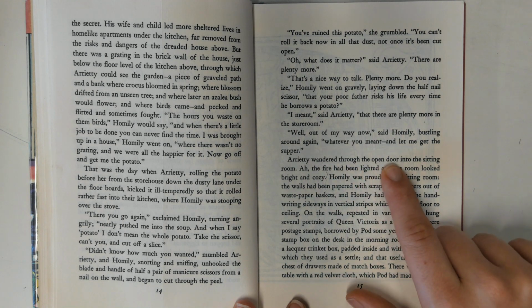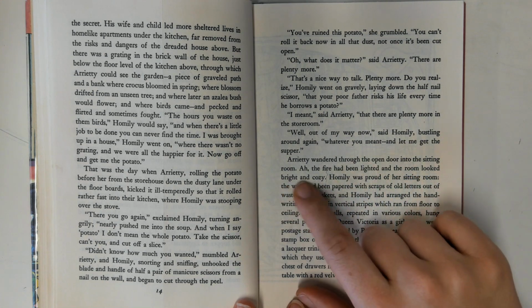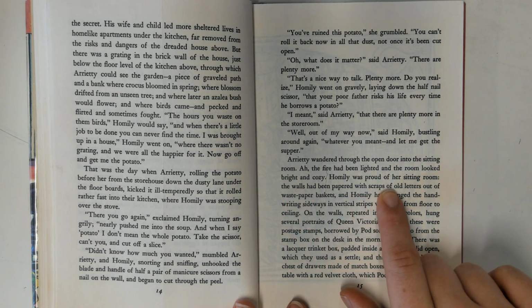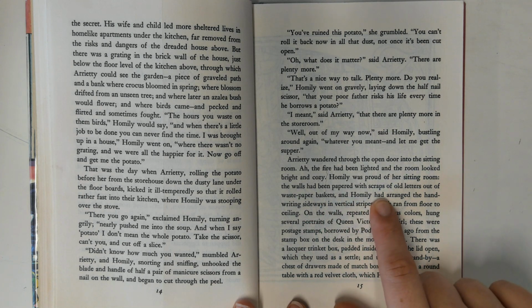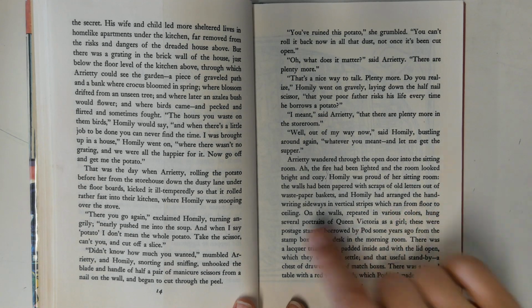Arrietty wandered through the open door into the sitting-room. The fire had been lighted, and the room looked bright and cozy. Homily was proud of her sitting-room. The walls had been papered with scraps of old letters out of waste-paper baskets, and Homily had arranged the handwriting sideways in vertical stripes, which ran from floor to ceiling.